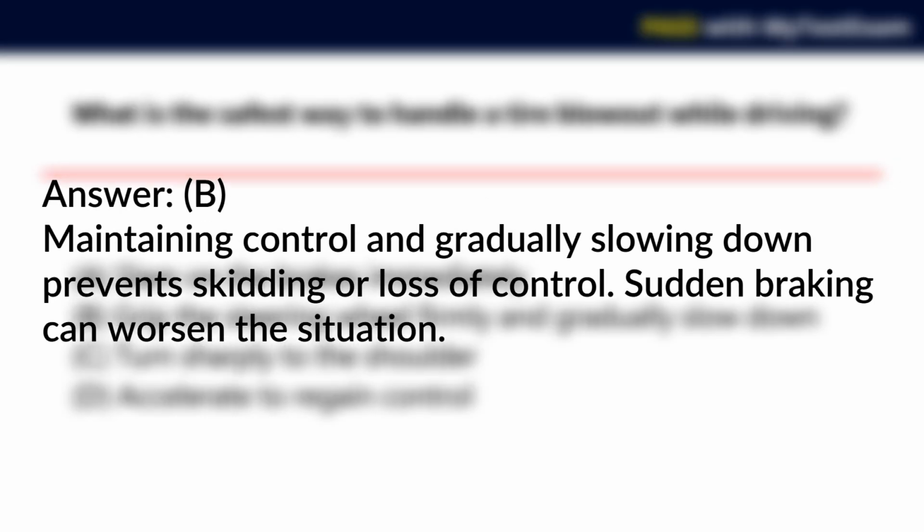Answer B. Maintaining control and gradually slowing down prevents skidding or loss of control. Sudden braking can worsen the situation.